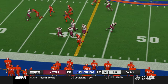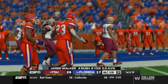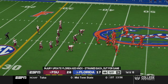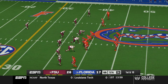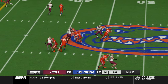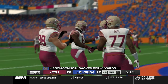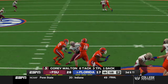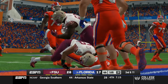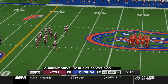Walker on a counter, left side. And he's shoved out of bounds around the 39-yard line. First and 10. Ball on the 39. Now he's scrambling. And he's level at the 40. That is a loss of 1 yard. That'll bring up second and 11. This is the 11th play of this drive.